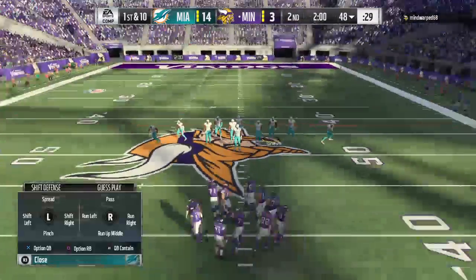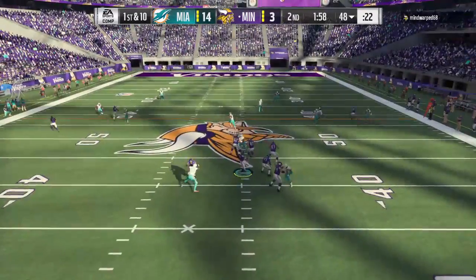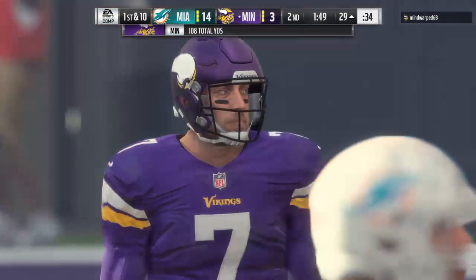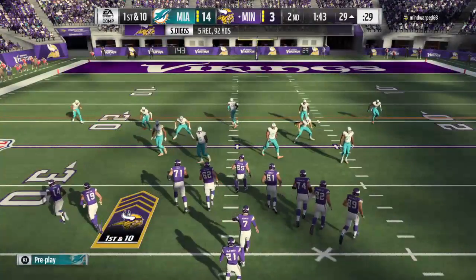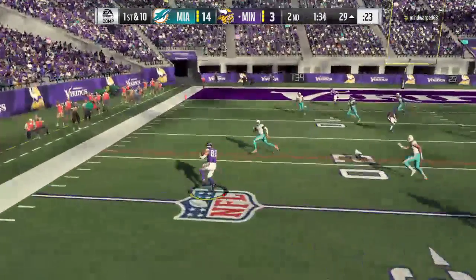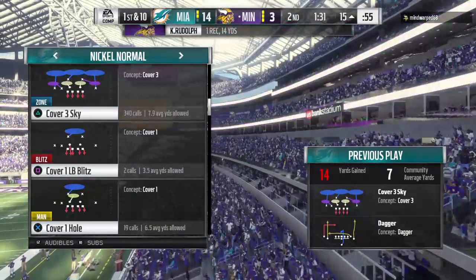So the offense has it 1st and 10. Out of the gun, Keenum. He's got the connection over the middle to Diggs. 23 yards on the play. On 1st down, Keenum. And Rudolph has it left side. And a big hit at the end of that one. He's knocked down hard at the 15-yard line.